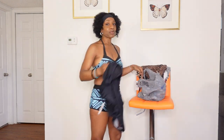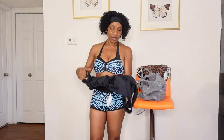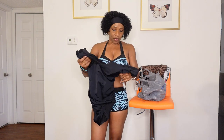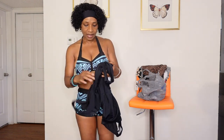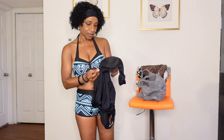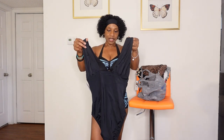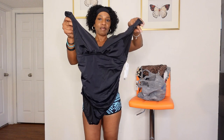All right, and then the last one, because y'all know I love black, trying to stay away from it, but I had to get me a black one just to try it on. So this one is a size, what size is this? Oh, this one is a size medium, which I think I could fit. So this right here is the front of the bathing suit.